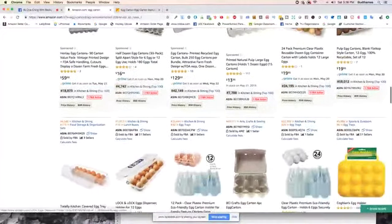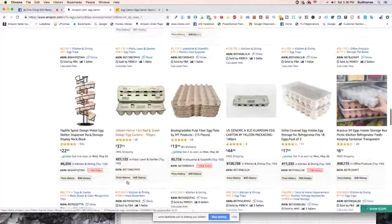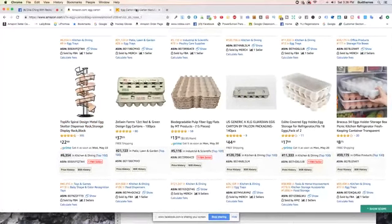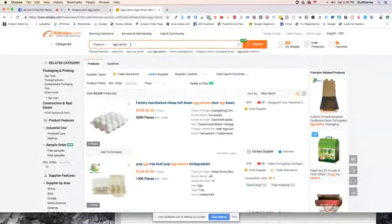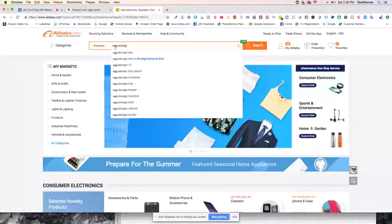So the first thing I would do is look at this one. This is kind of cool right here. A Top Life spiral design metal egg dispenser rack. Let's look that one up. It's $22 over here. Let's see how it can be like squirrel and we're off to something else. But let's look this up. Spiral. What was it called? Egg storage rack. Okay, let's go up here, reset ourselves on Alibaba and look up egg storage rack.